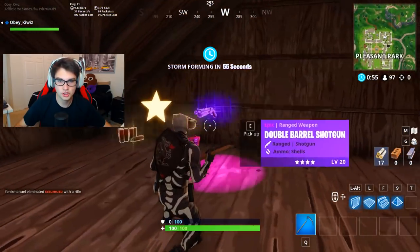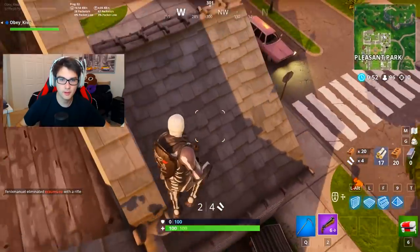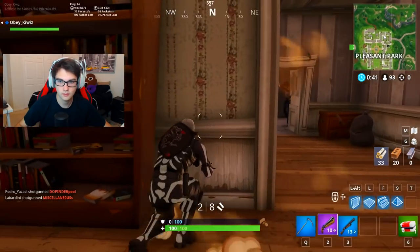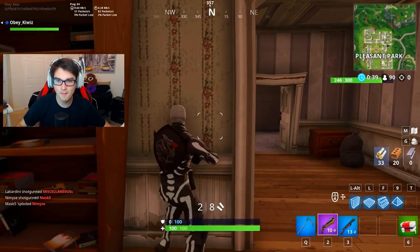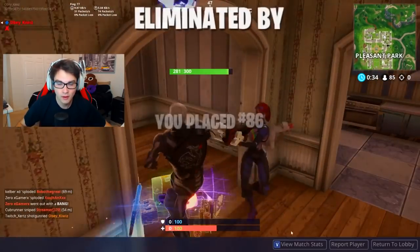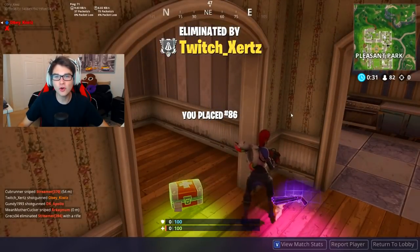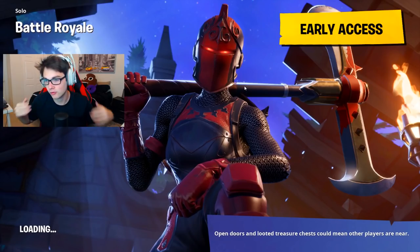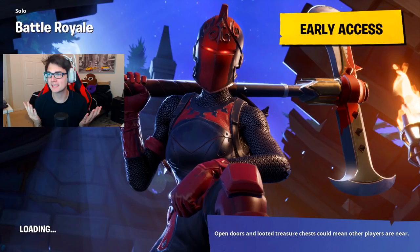Dude, look at the chest quality. It's amazing. The people that play on PS4, they get some really good graphics. I'm not gonna lie. Look at this guy. Look at my man. Ha ha! Oh shit, wait a minute. Wait a minute! Twitch underscore Zerts! You have 4 HP! I accidentally switched to my grenade, dude. And what's my man dancing on me for?